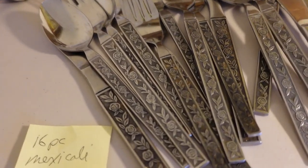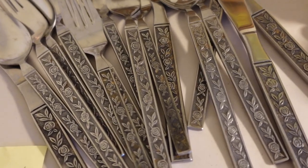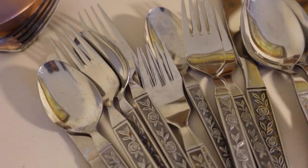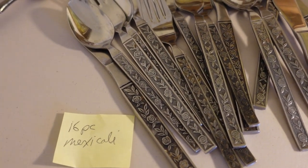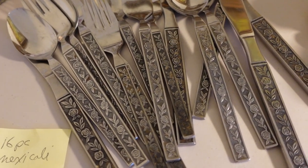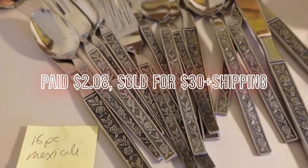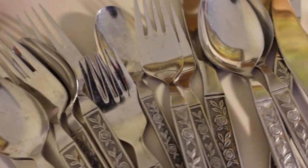I listed hundreds of items before I got around to listing these, but my nephew, who's also a reseller, lists his items up right away, and he kept finding and listing and selling all of his flatware, and it kind of inspired me. It put a little fire under me to get this listed. And sure enough, I just listed these a week or so ago.